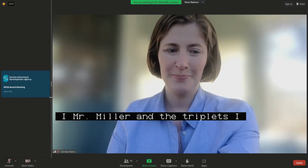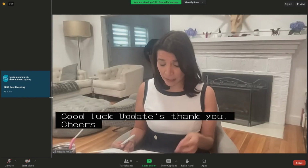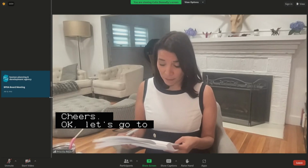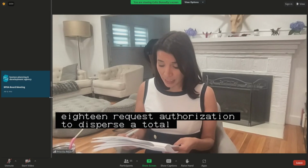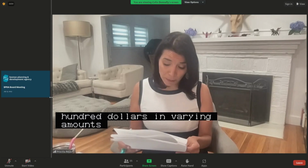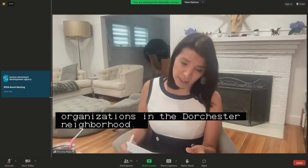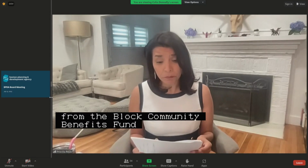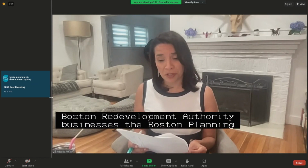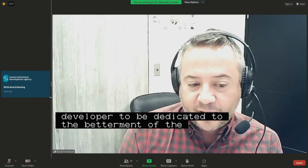Thank you. Cheers. Okay. Let's go to item number 18. Request authorization to disperse a total of $352,500 in varying amounts to 16 community organizations in the Dorchester neighborhood. The funds will be dispersed from the Dot Block Community Benefits Fund, maintained by the Boston Redevelopment Authority, doing business as the Boston Planning and Development Agency, from contributions made by the developer to be dedicated to the betterment of the Dorchester neighborhood.